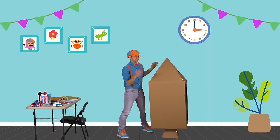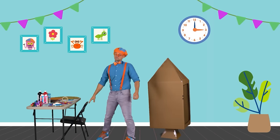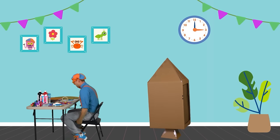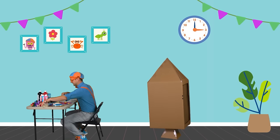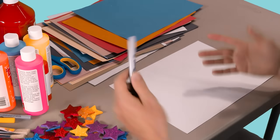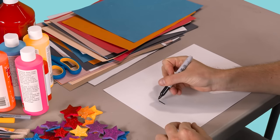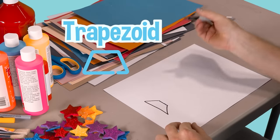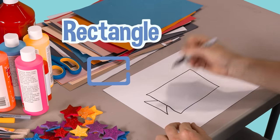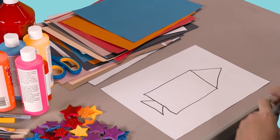Now it's time to design our rocket ship. I am so excited. This is one of my favorite parts. So the first step to design is to have a plan. So let's take this white piece of paper right here and let's draw the rocket ship. So the first thing you need to do is plan. Plan how the rocket ship is gonna look. So let's draw the rocket ship. So we have a trapezoid over here. And then we have a big rectangle for the body of the rocket ship. And then we have a triangle for the cone of the rocket ship.